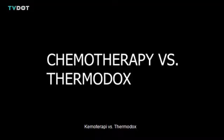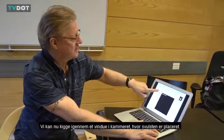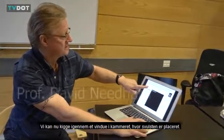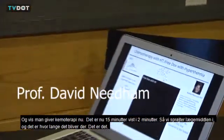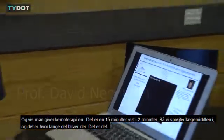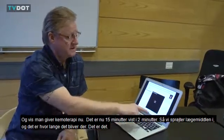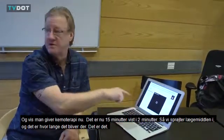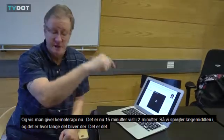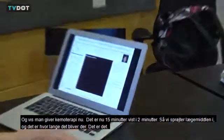Chemotherapy versus Thermodox. We can now look through a window on the side of a chamber where a mouse's tumor is placed. And if you just give the chemotherapy now, doxorubicin is a chemotherapy. This is 15 minutes of heating shown in 15 seconds. So we inject the drug and then this is how long it stays there. And that's it.